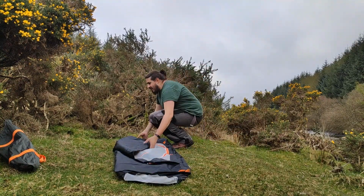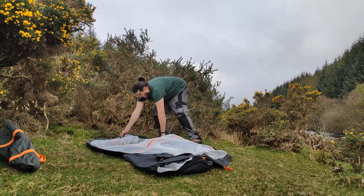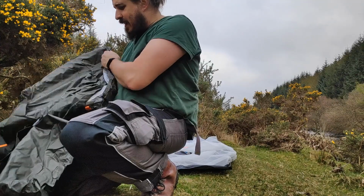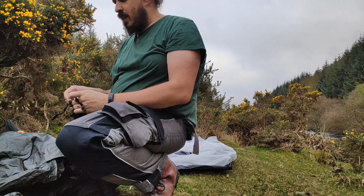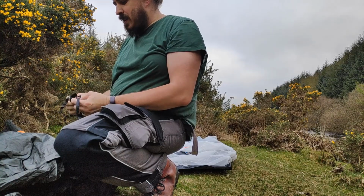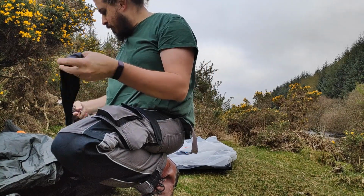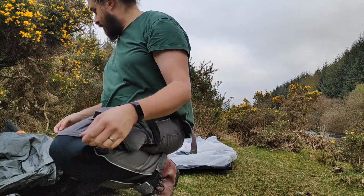Right, let's have a look. See whether we can actually fit the tent in this space. Ooh. It's going to be tight. This tent, for anyone wondering, this is the Mountain Warehouse backpacker. This is a 3-man version because me and my wife are both big people, and well, we need a 3-manner, so it is what it is.